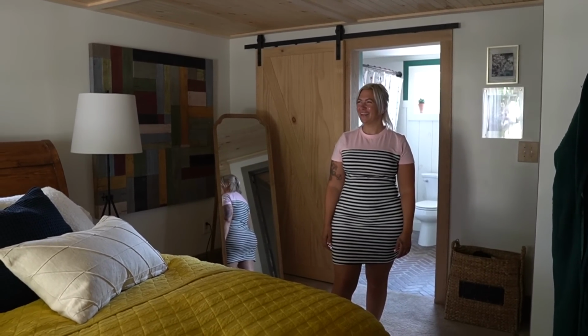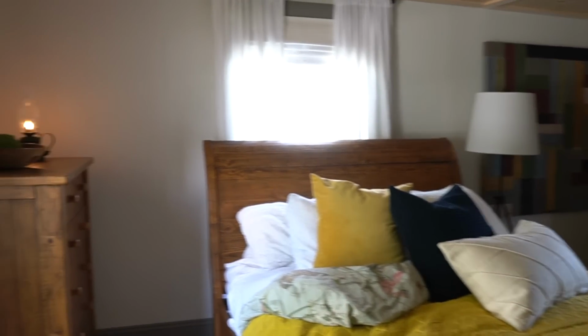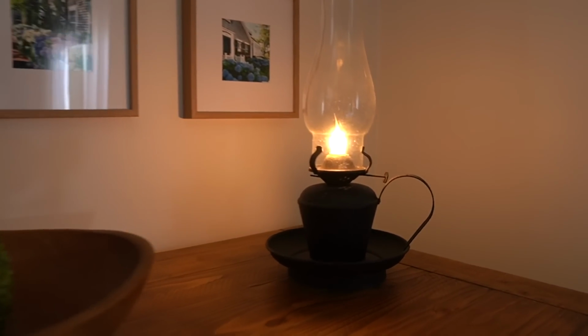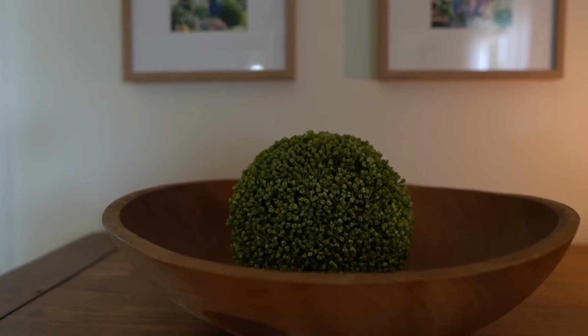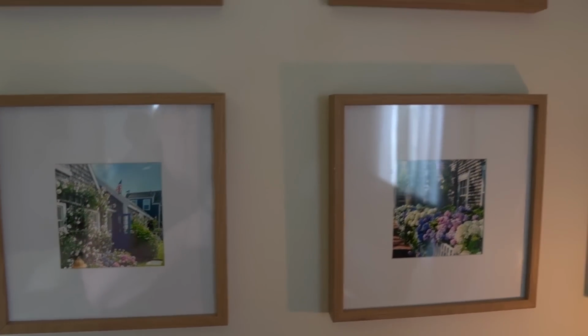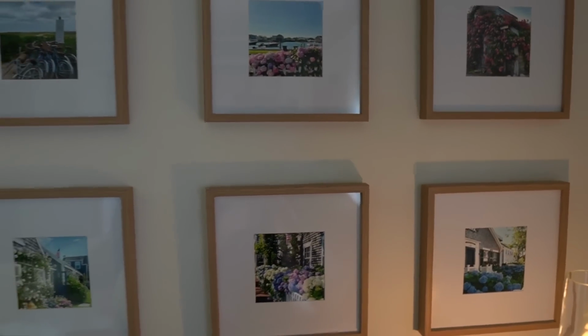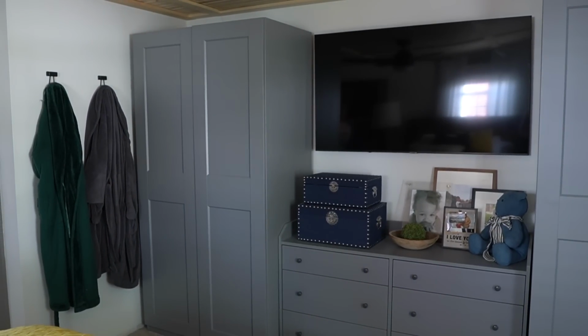So, beautiful sleigh bed. Gorgeous. Cute lamp. That's really cute. Thank you. And this, just a bowl with one green something in it. How gorgeous. Just the touch of all these modern pictures and frames. It's just working for me. Really cute. And what a great way to add closet space.